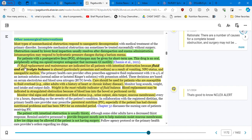So IV fluid replacement and maintenance are indicated for a patient with intestinal obstruction because fluid and electrolyte balance is altered, particularly potassium and sodium, as a result of vomiting. So in any type of intestinal obstruction, mechanical or non-mechanical, fluid and electrolyte imbalance is our priority.